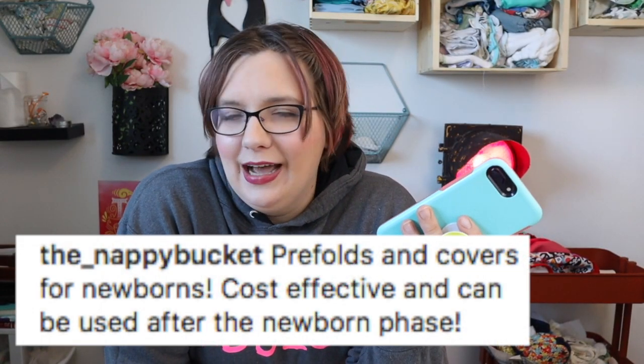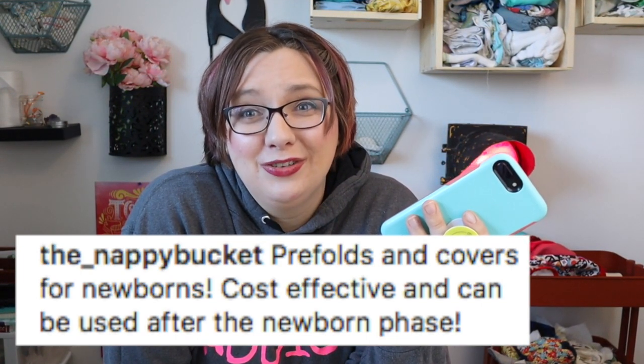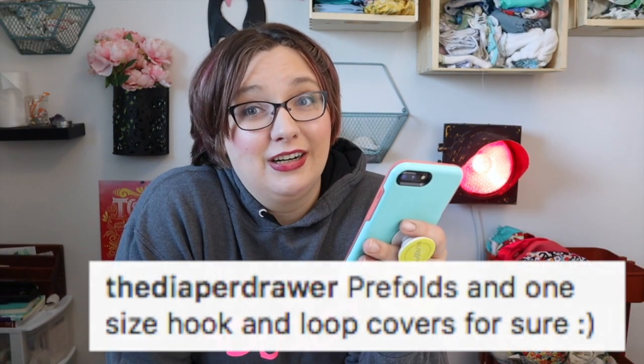The Nappy Bucket, again, pre-folds and covers. So guys, I'm not sure if you're noticing a trend, but one of the most budget-friendly ways is pre-folds and covers. And I know it sounds intimidating if you've never used a pre-fold and cover, but it's easy. It's easy to wash, it's easy to use, and yeah, it feels a little yucky. But guys, once you're in it, it's the way to go. The Diaper Drawer also agrees, pre-folds and covers.